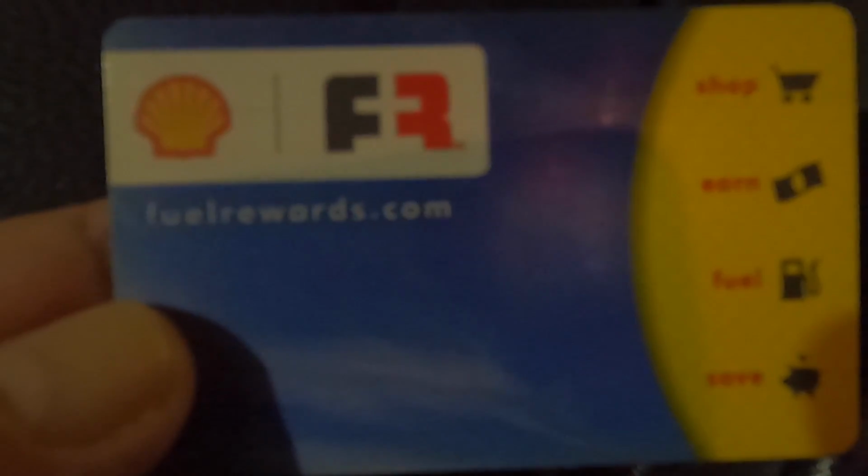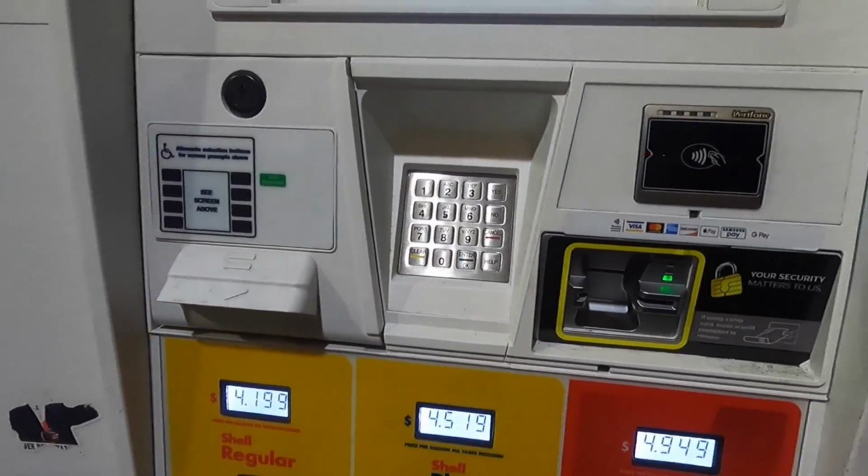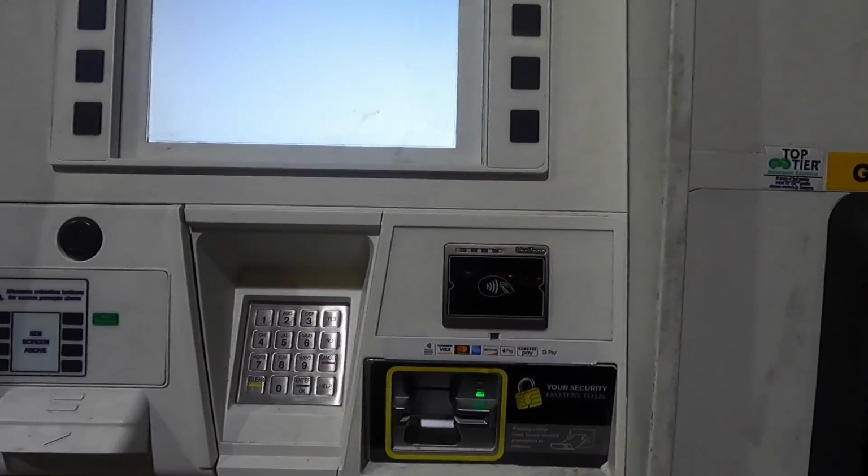Yeah, you should get one of these fuel reward cards. You save 3 cents off a gallon at least at any Shell station that accepts it. So definitely worth checking into. I don't know, I hope it's working.